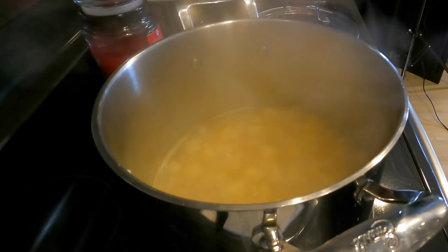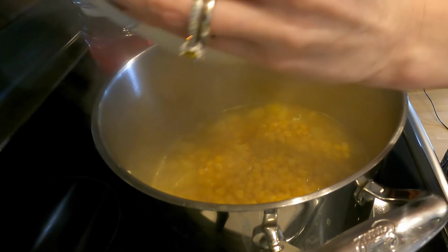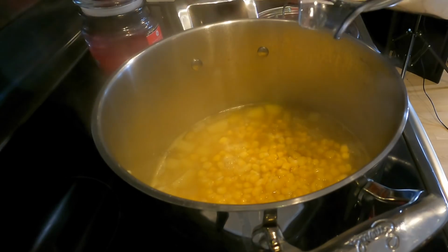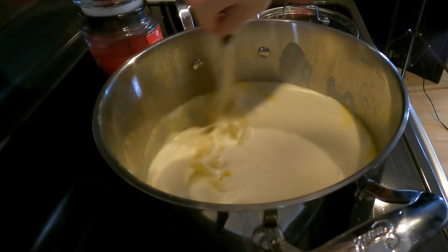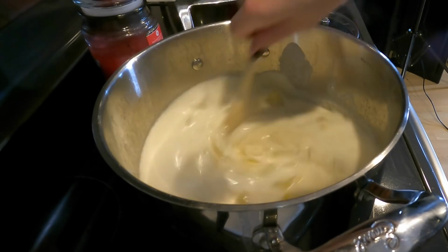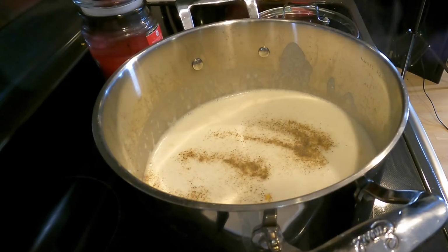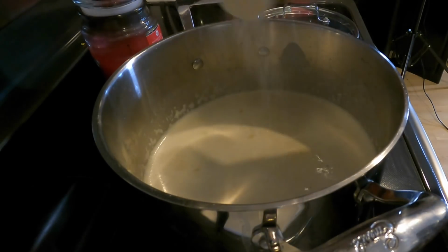All right, so once my potatoes are done, I'm gonna put in my corn, 2 cups of corn, and my milk mixture, my cashew cream mixture. I'm gonna pour that in. I'll stir this in. And then I'm gonna add salt and pepper. So then onion powder and garlic powder, just because.